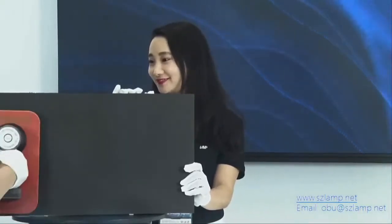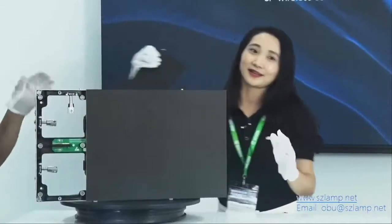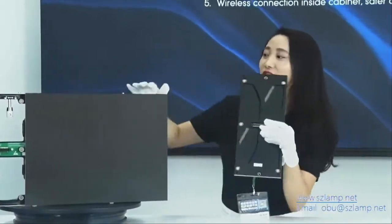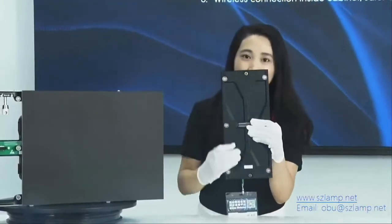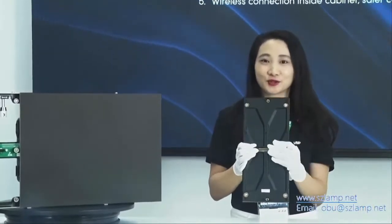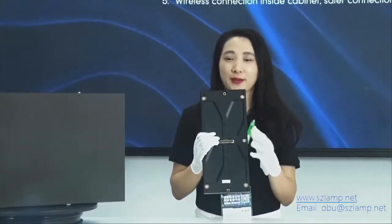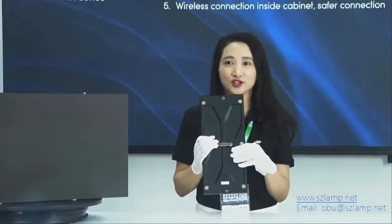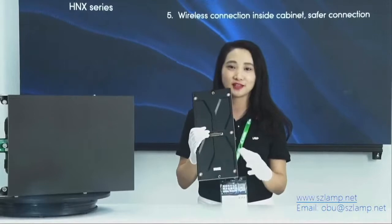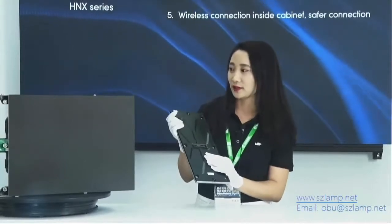I would like to ask Mr. Cui to take out one module and show you more details about the module. Here is the HNX series module. Each cabinet is made up of 4 vertical modules. As you can see, the module back shell is aluminum. At first sight, the module is strong and durable. What's more, the aluminum back shell is really great for heat dissipation, so heat is not going to be a problem. If you choose our HNX series, you don't need to worry about the heat problem.